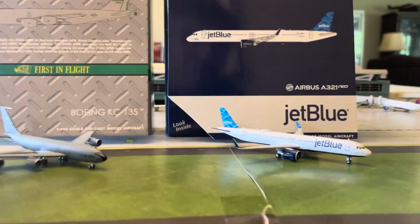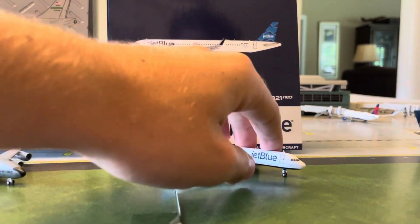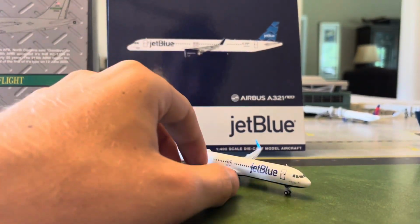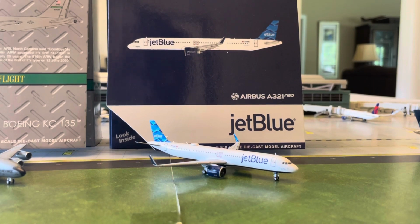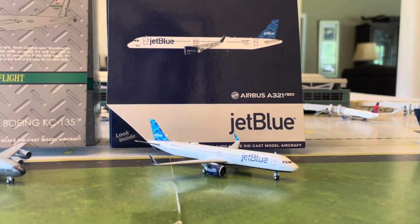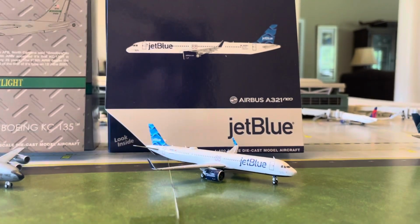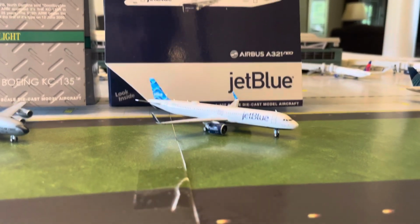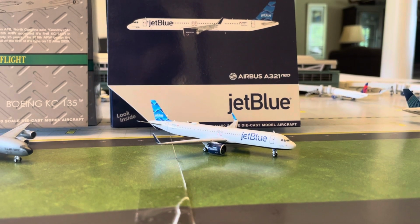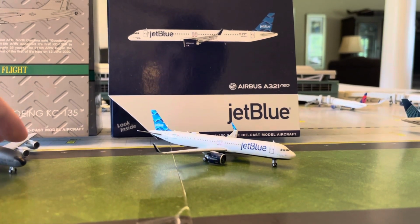I think NG or Panda did the A321. I mean, this one is a good model, a really good, solid model, but at least NG's molds, from what I hear, are better. So, this one's the cheapest, so if you're on a limited budget, it's a great model for that. Or if you just want it because it's got the name Gemini Jets on it, then, you know, there you go. But yeah, both of them are good models, and I recommend both of them.